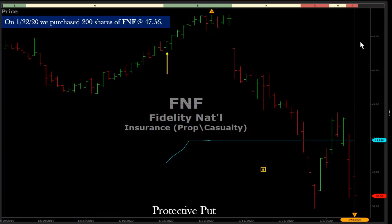Now that gap looks worse maybe than it is because you have to realize the scale here, there's only $2 increments here. So you always want to check that when you look at the movement on a stock. So it basically gapped down back to where we had purchased the stock.